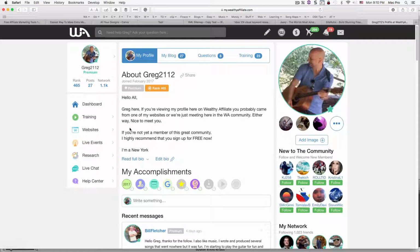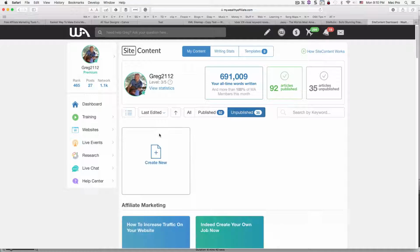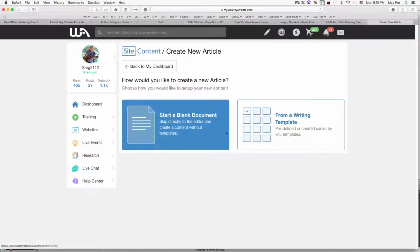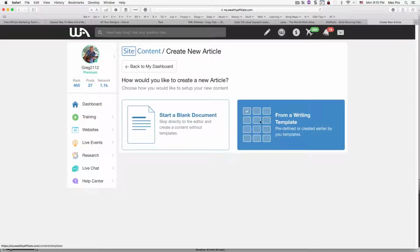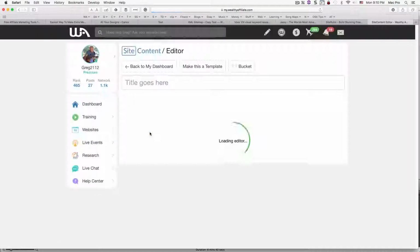So what else is free in here? Well, the site content, which is really cool, which is mentioned in the blog post. This is another writing tool. I can start with a blank. You get a blank template, or you can start with a template. You can make templates for your blogs. This also has free images in here.